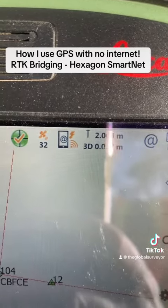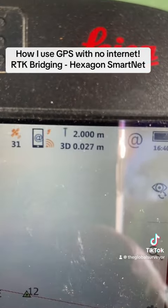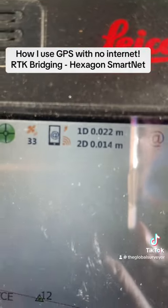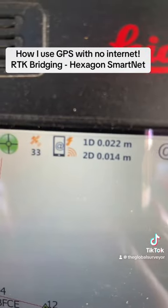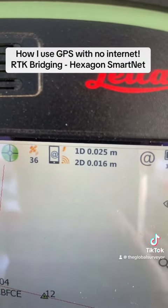So this is where we are currently at the moment. We've got 32 satellites with an accuracy of 28 millimeters 3D. Just change that. You can see 22 millimeters 1D, 14 millimeters 2D, and that's underneath these trees. And you can see here I have internet signal because you can see these orange lines saying that I'm receiving internet corrections, and it knows where I am.